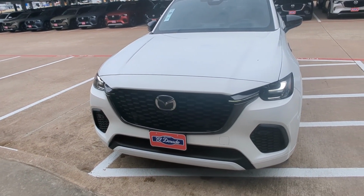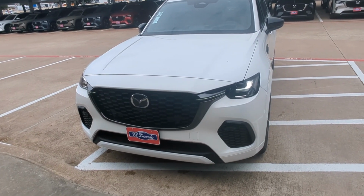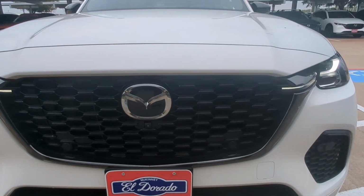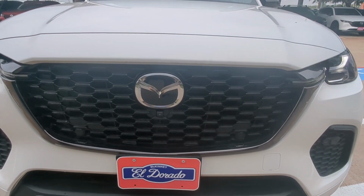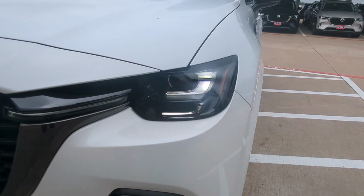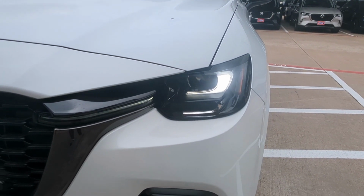And so, let's go ahead and let's get started. As you can see, the vehicle is currently running, so we're going to go ahead and start off here in the front. You can see that the CX-70 does have a unique honeycomb grille with your Mazda emblem right there front and center. With that being said, as you can see, this vehicle does have your standard LED daytime running lights, as well as LED headlamps.